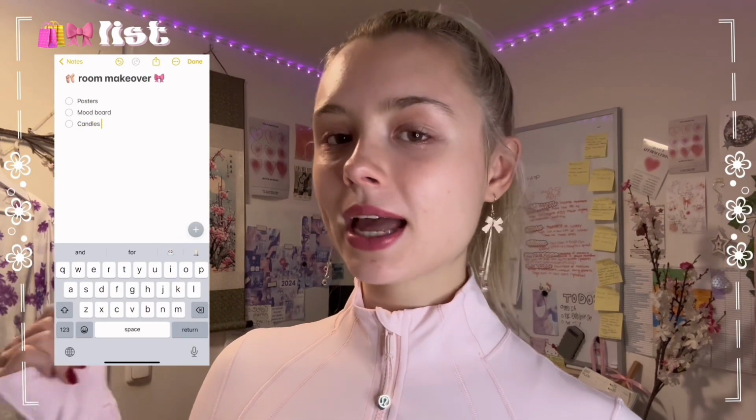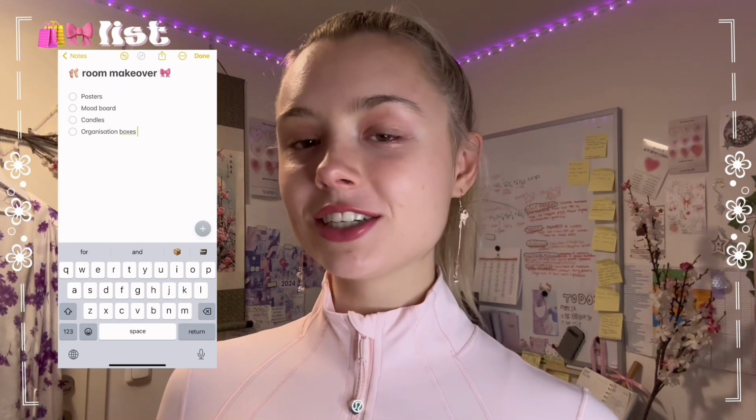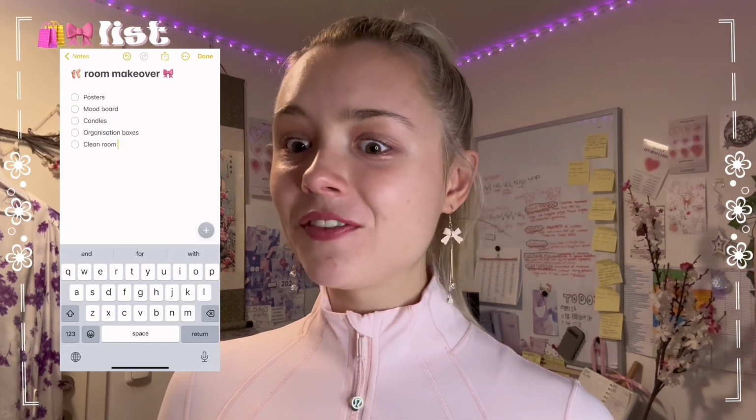I also really want to purchase some candles because they can really help set the mood and also make your room smell so good. Organizing boxes also do such a good job at making sure your things stay where they should be, and also just keep things tidy and organized. So I definitely want to use some of them and also purchase some. I also really need to clean my room. It is looking very messy.